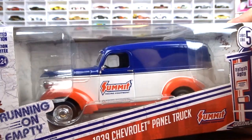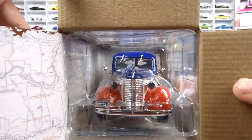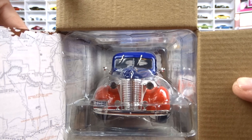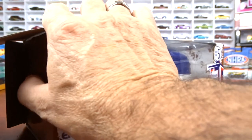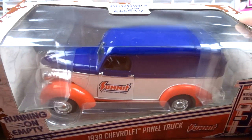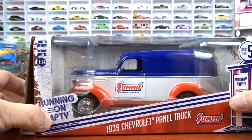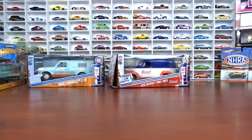Actually, I can open up the front of this thing maybe. Yeah, I can. There's the front of the truck. Not too bad. Not bad. It's a cool looking truck for sure. Like I say, I'll get these out eventually. Not right now anyways. But anyways, we'll leave it at that. That's pretty cool. That's Greenlight.